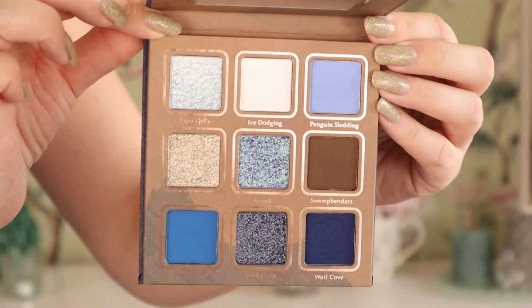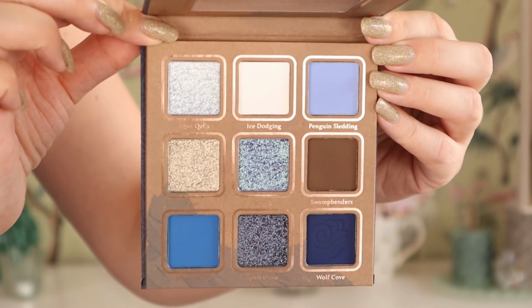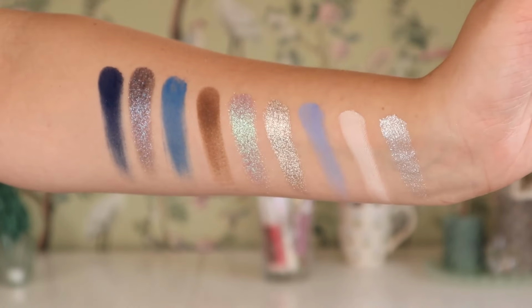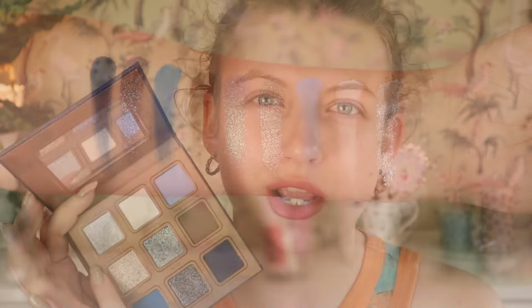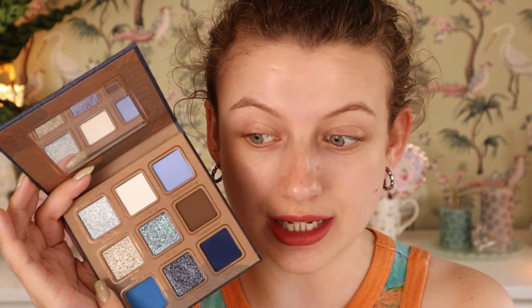If you hadn't noticed, if I didn't tell you, I really love Avatar: The Last Airbender. It's one of my favorite shows of all time. So this color story is just absolutely beautiful. It has some neutralish elements in there, but also a lot of blue. This first shade, the light blue shimmer, was the first shade that I swatched just now, and it looks absolutely amazing. There are also some holographic shades in here.